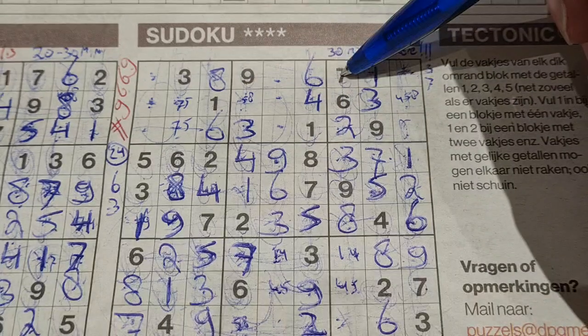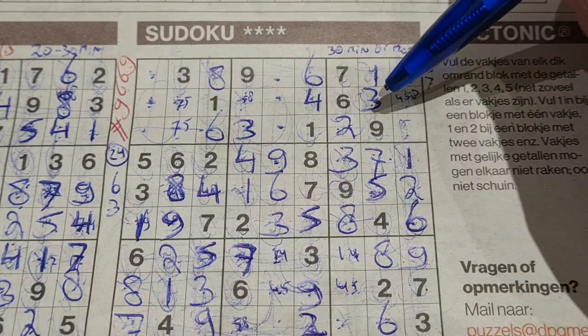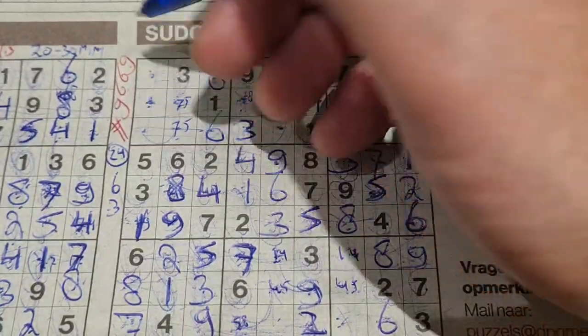Need a 7 here. How about the 9? 9 in this row, 9 in the third row, so in the row between, the second row, the only place left for the 9 is there.